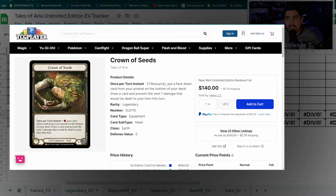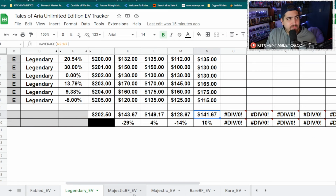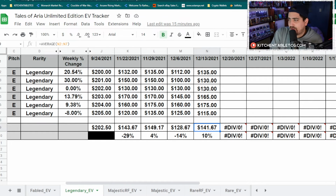And if you take a look at the end, even at these high price points, you'll see it's just not going to happen because people already have the cards, is my guess. Anyway, we'll talk about that when we get to the EV.